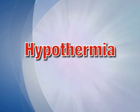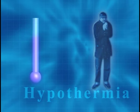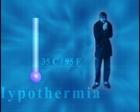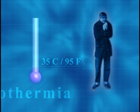Hypothermia. Hypothermia is the general cooling of the body. Air temperature, humidity, time of exposure, wet skin, and wind chill are all factors that can contribute to hypothermia. Hypothermia is caused by exposure to the cold to the degree that the body cannot keep itself warm. In hypothermia, body temperature drops below 35 degrees Celsius or 95 degrees Fahrenheit. As the person gets colder, the heart begins to beat irregularly and eventually stops.